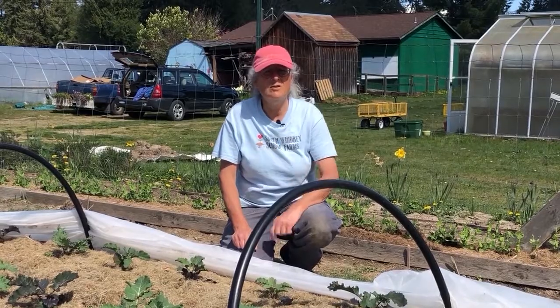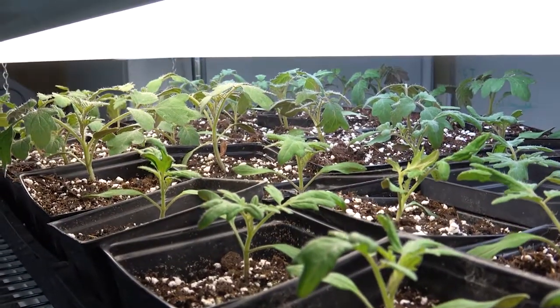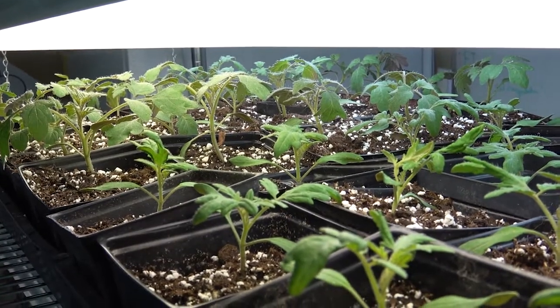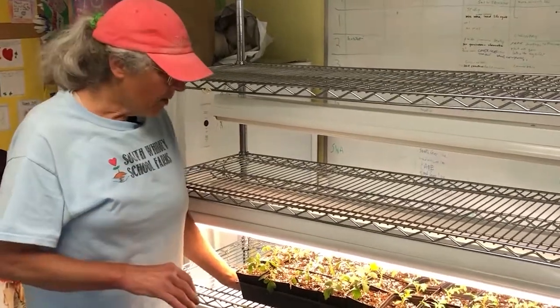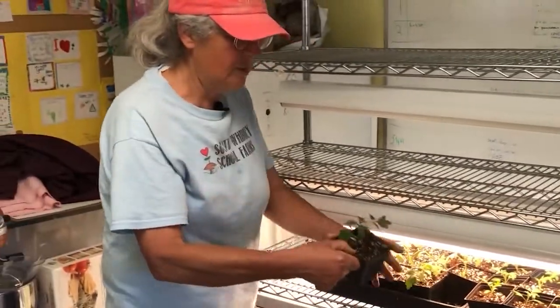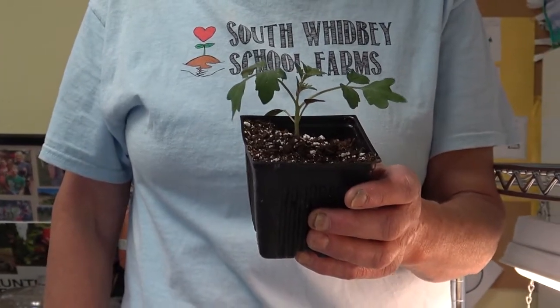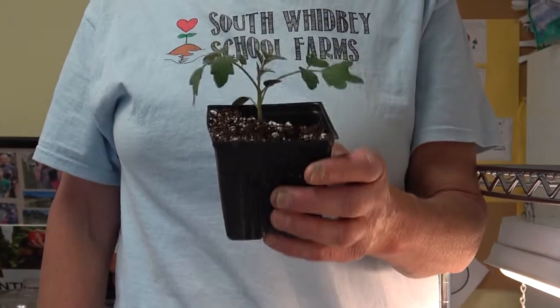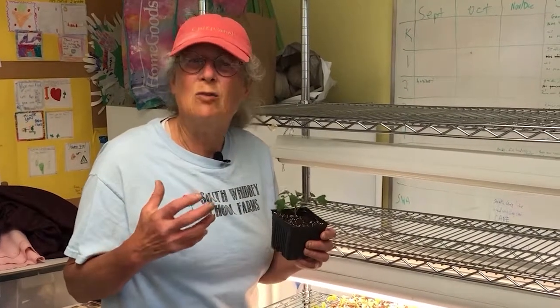So let's go see the tomatoes we're growing for you. We have hundreds of tomato plants growing for both ourselves at the farm and for the community. And we just potted them on. They were little soil blocks, and now we have them in 4-inch pots. See, they're just little babies, but you know what? They don't need to be big right now because it's April. And if we put them outside, they might get a little cold.